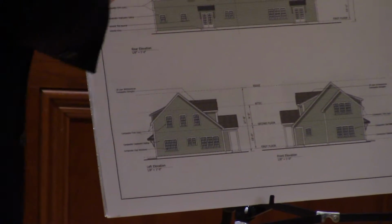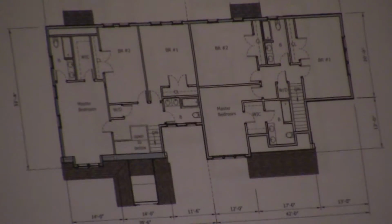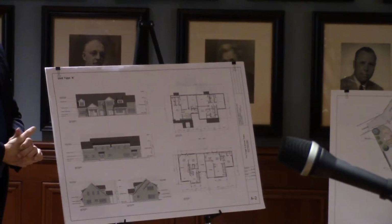As I mentioned, it's just under 28 feet to the ridge line. We're obviously using cues from the architecture in the city and the area to propose this type of facade with double hung windows, plywood siding, architectural shingles, and that's basically it on the architecture. So if anybody has any questions, I'll be glad to answer them. Any board members?